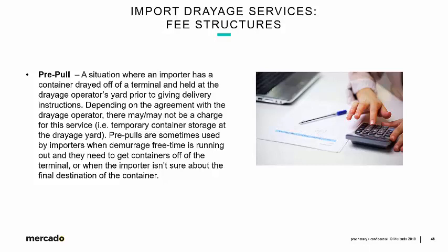Pre-pulls are used to avoid demurrage, as we see, and also sometimes in a scenario where an importer needs to decide quickly what they're going to do with a container, but need to get it off the terminal while they're deciding that factor. Usually a pre-pull is an overnight affair. It might be a day, a little bit more, but pre-pulls should be done quickly.